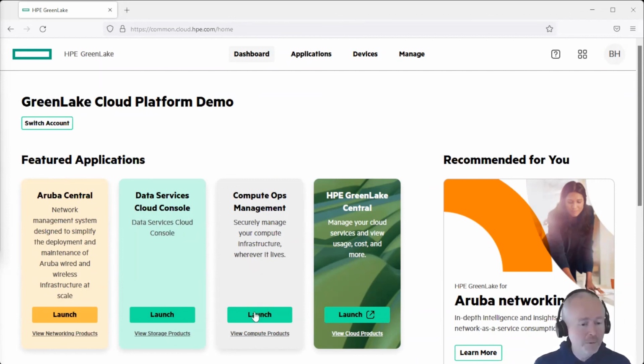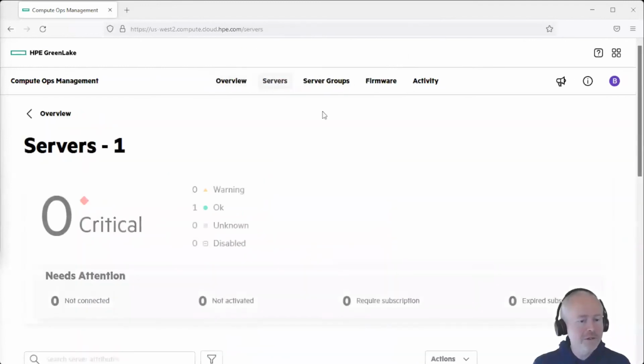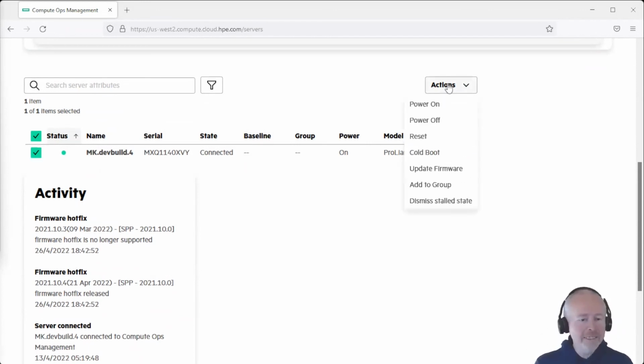Now if you go to Compute Ops Management, you will see it's the same experience, but for servers. If I go to my servers, you will see that I have one DL385 Gen10 Plus here. And guys, this is iteration one, version 1. But here I can power on, power off, and reset it. If the customer calls, hey, my server is stuck, I can reset that server from here.